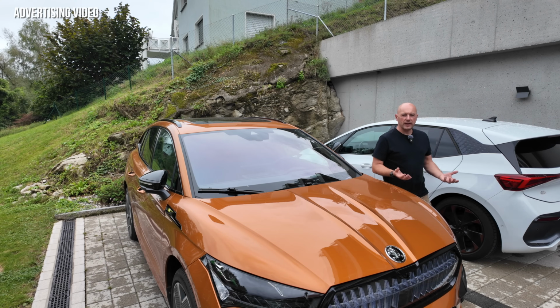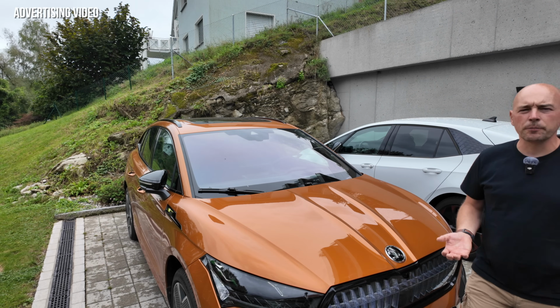It is now 3 months ago that Skoda started the big service campaign for updating all first-generation ENYAQs, which are currently running on software version 3.0 and 3.1, to software version 3.7.